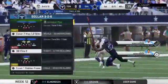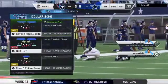That's what I'm talking about. That's it, boy. Brings up 3rd and 13.